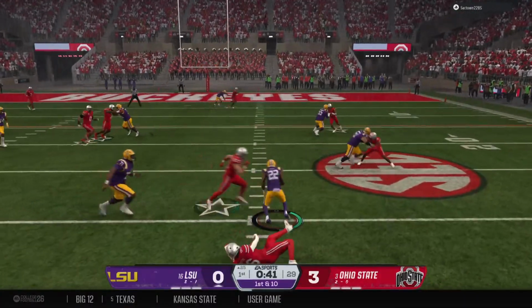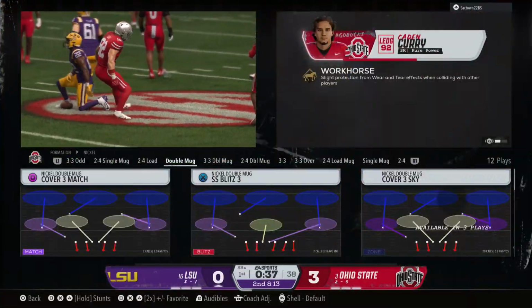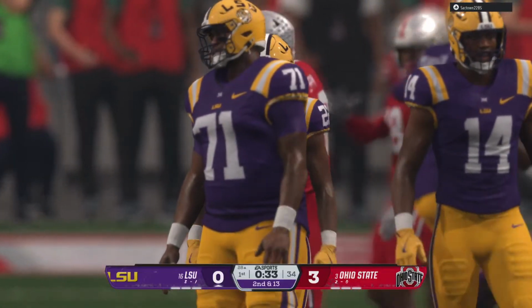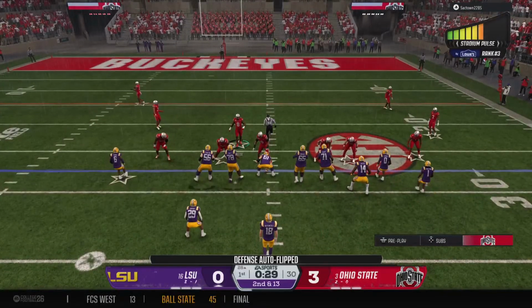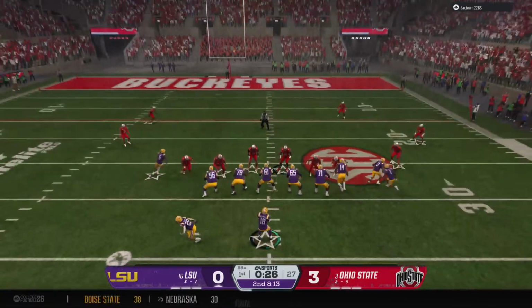It's a screen pass complete to the running back. And he never had a chance, tackled in the backfield. Boy, great defensive linemen not only have the ability to get upfield to rush the quarterback, but that instinct to recognize a screen pass. Good job of sensing it and making a play.